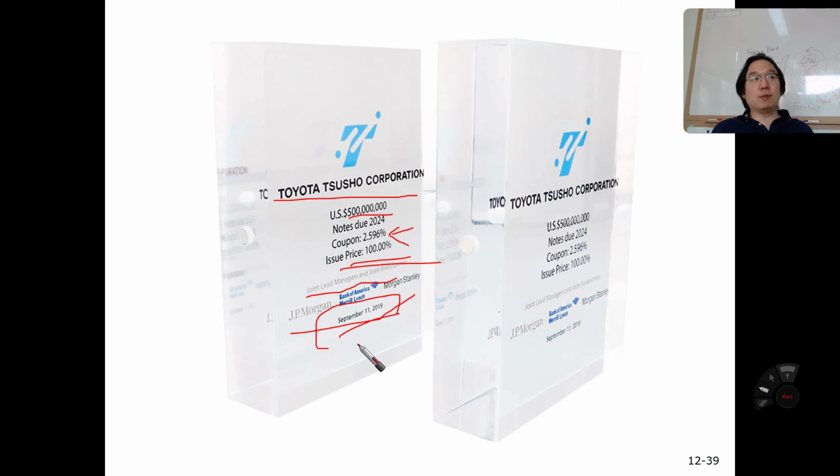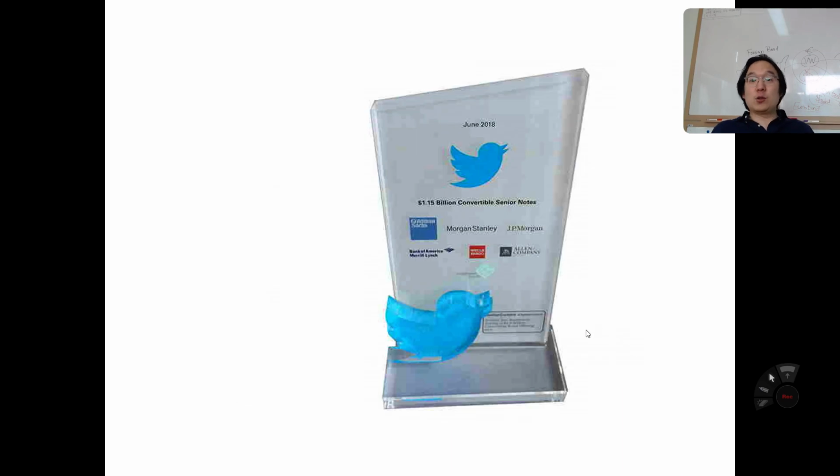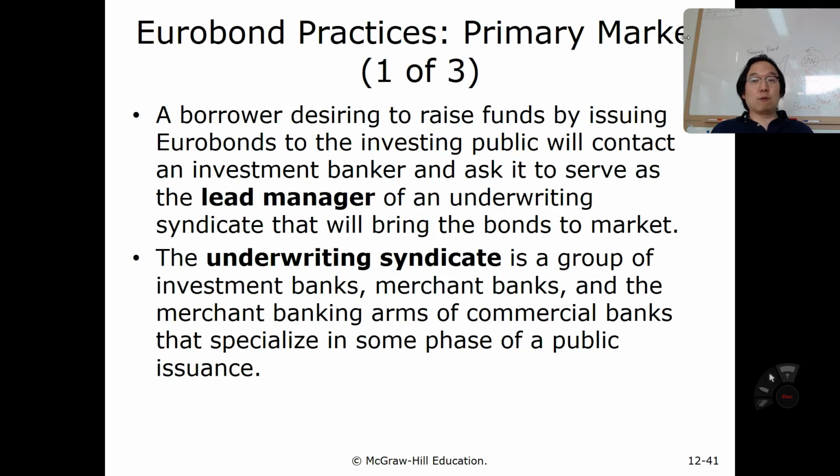So on the bankers' tables and shelves, if you visit their offices, they celebrate their performance by placing their tombstones there and bragging about their performances. Ooh, I issued $2 billion worth, right? And Twitter also, at one point, issued a convertible senior note. Note means bond, right? $1.15 billion. And for the underwriters, Goldman Sachs, Morgan Stanley, JP Morgan, Bank of America Merrill Lynch, Wells Fargo, and then Allianz or something. Anyway, they have this kind of tombstone in all varieties.